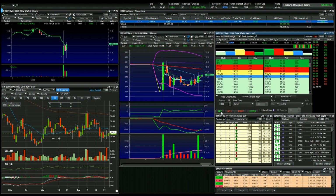So this next play is just a simple news play. News comes out that Kroger might be interested in buying SVU. When I flip over here, the stock hadn't moved much yet. I jump in, it pops up, and then the L2, the bid, just disappears, and I'm actually red on the trade.